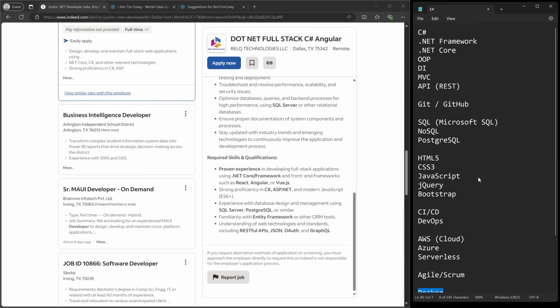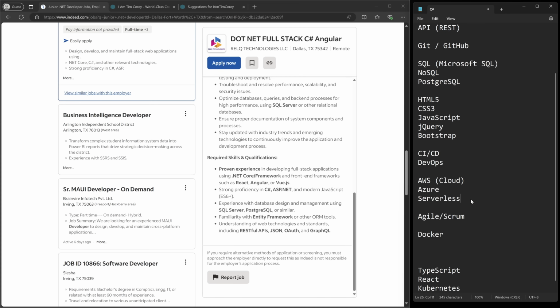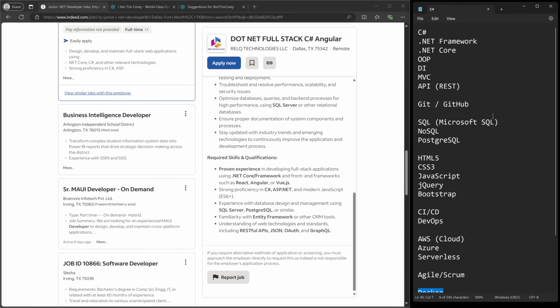So now we have this prioritized list. Okay, C#, Git, database, web, CI/CD or DevOps, cloud, Agile, Scrum methodology, and Docker. That would be the process I would go through and say, okay, that's my prioritized list.